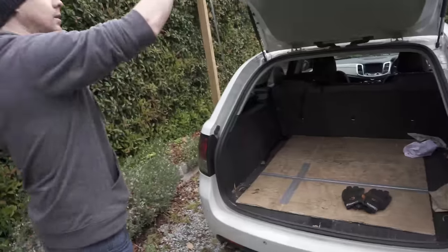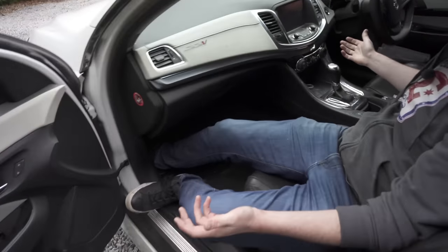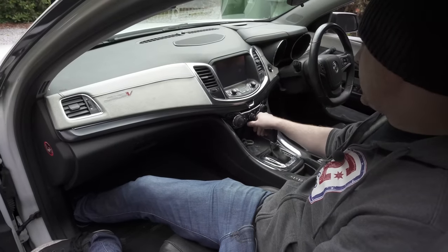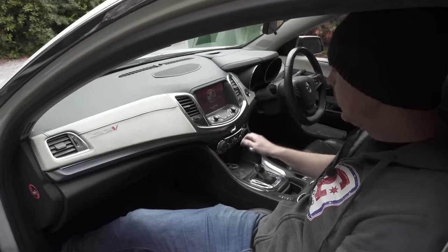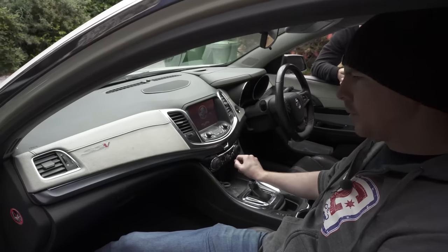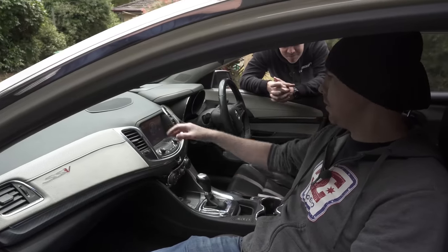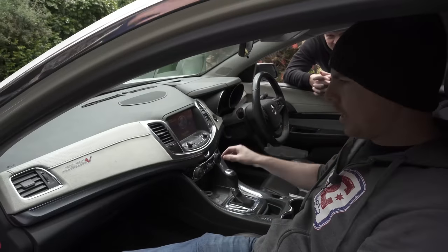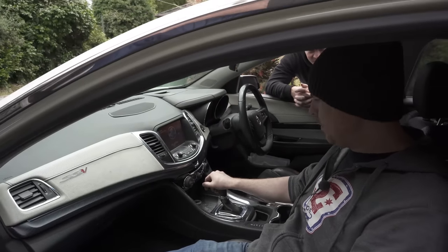So that's all that. If you come over to the entertainment system, this is what sets it apart compared to a Ford Falcon, which is the most comparable rival. This whole system is so much better than you would find in a Falcon. In my opinion, I know some people are probably going to say, oh, they got this and that, whatever. That's your opinion, that's great. My opinion is that in here, this cabin is so much nicer than any Falcon they ever made.